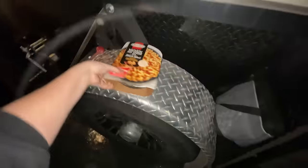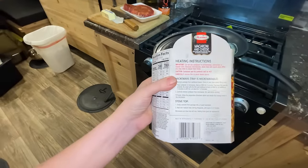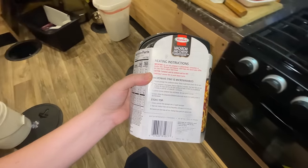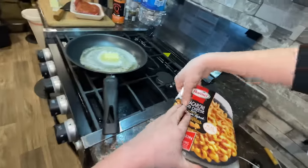Ooh, and while that butter's melting, might as well grab my mac and cheese. Pretty sure, yep, I'm just gonna sauce this in the microwave. Heat on high, 2 minutes, stir. Okay, this is only gonna take 5 minutes to cook, so we'll wait on this. Maybe I can get it ready.